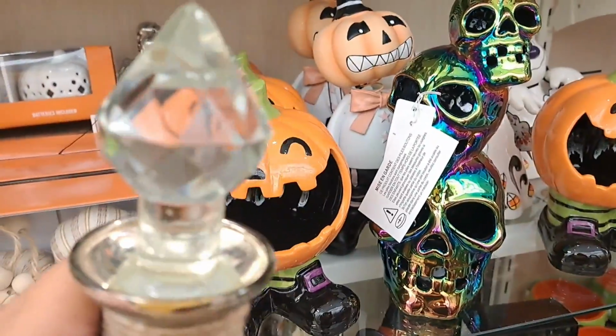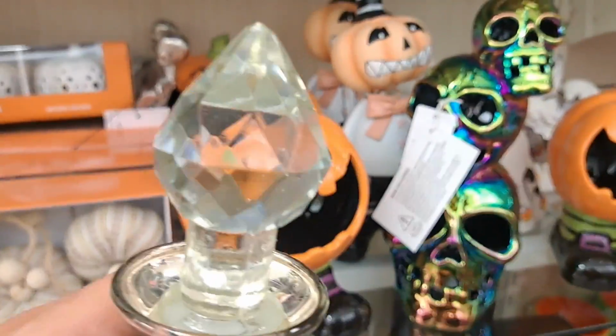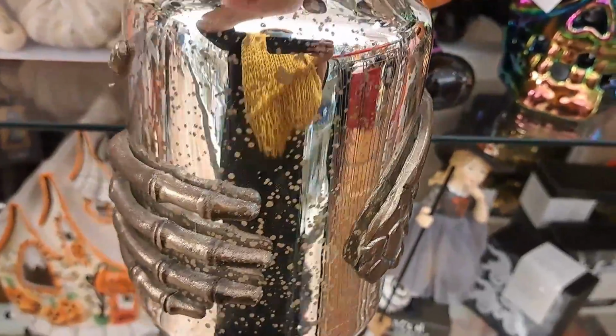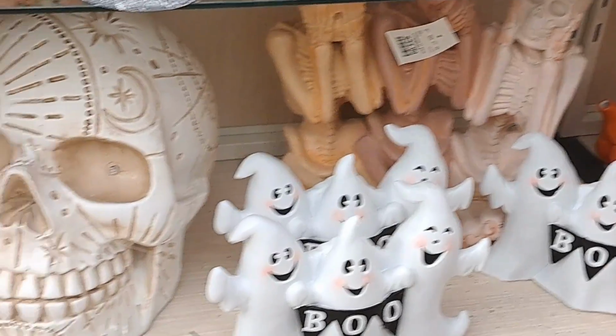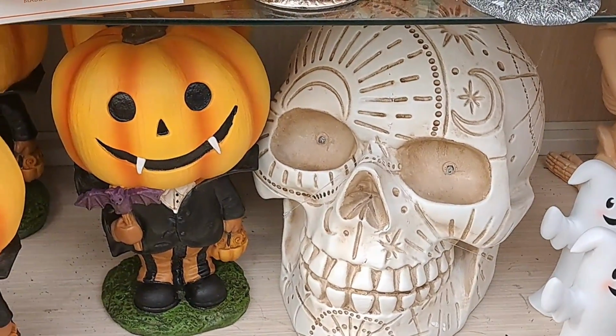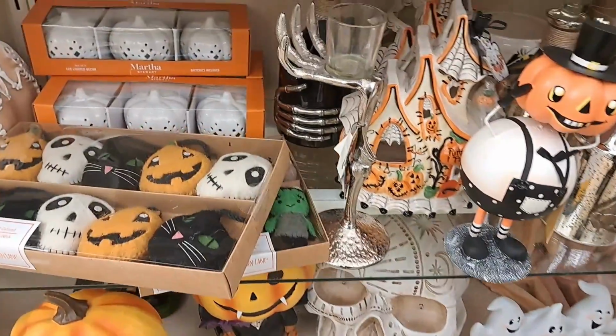You guys remember we saw these in black and gold? Well, here it is in silver. It is one of my most favorite pieces, but I haven't picked any up yet, but they are beautiful. So beautiful! You guys know I really love them. And so I did love those bottles. Not that huge skull though. I'm staying away from that.